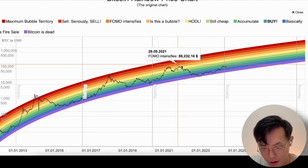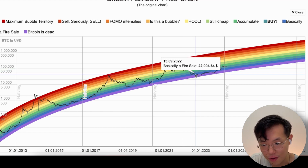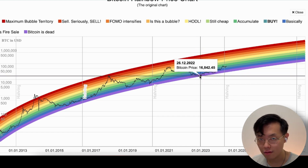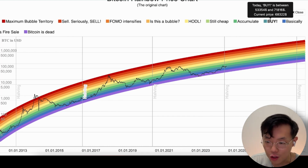Every time it drops down when there's a bear market. So when the bear market happens, that's the time when you buy, right? Accumulate all the Bitcoin and buy at a cheap and low price. Same thing with the altcoins as well. When Bitcoin is very low and cheap, the altcoins, Ethereum, everything will go down. And that's the time where you want to buy, right?